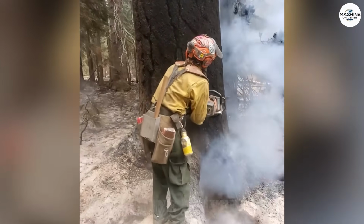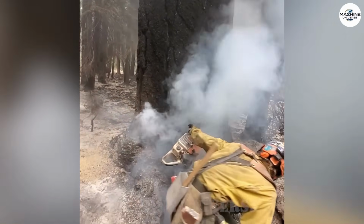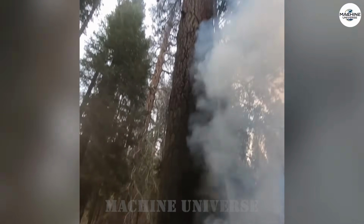It's not just about cutting. It's about understanding fire's damage below the surface. A fire-weakened tree might look solid, but it hides collapse beneath the bark.